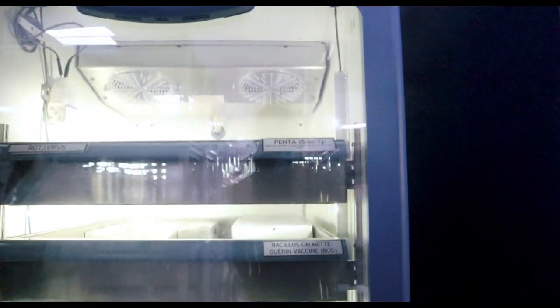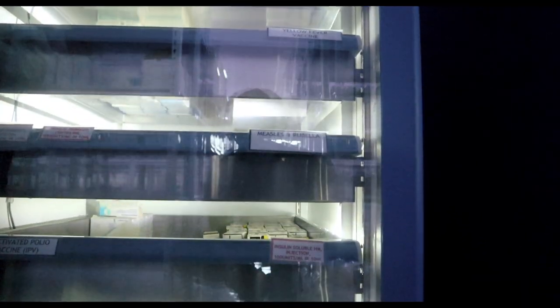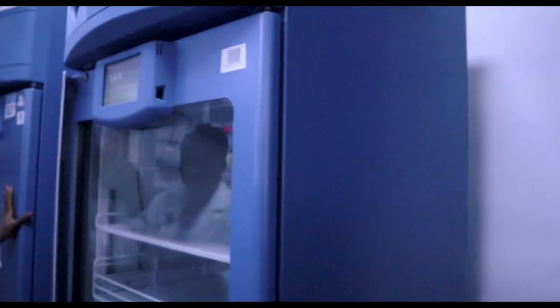The final cooling device is a freezer. It contains the frozen components of blood, which are the fresh frozen plasma and the cryoprecipitate. This is the freezer that houses these products.